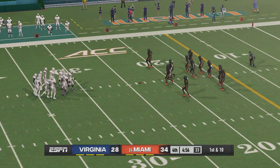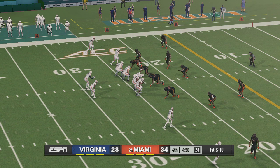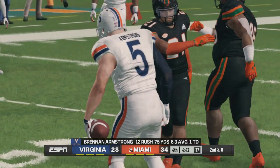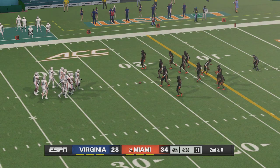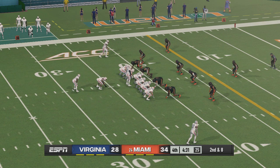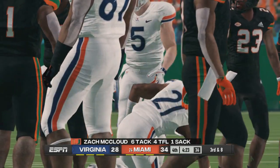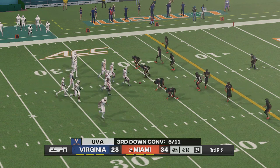Now it's first and 10 after the big pass play. Makes it to the 22-yard line. Great run, and he's brought down in the backfield. Third and long in the fourth quarter. If the defense gets a stop here, it might be a W.